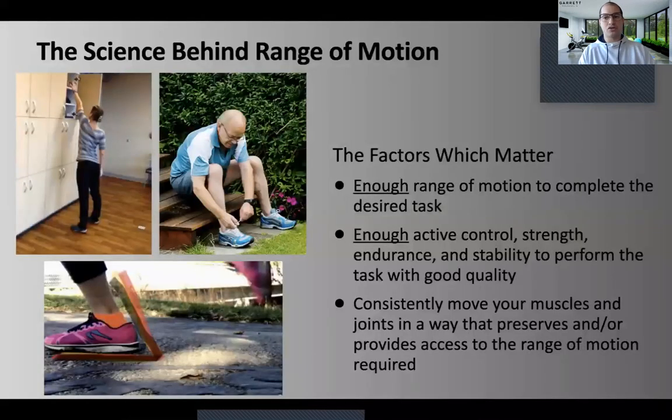But the factors which truly matter the most, rather than thinking more is better: do you have enough range of motion to complete the desired task? Do you have enough active control, like you can control your body as you go into that range of motion, strength and endurance to do that motion multiple times in a row, and the stability to perform the task with good quality, right? If you lack any of those things, naturally you're going to feel tight as a side effect, because you're going to be stressing a tissue beyond its limit.